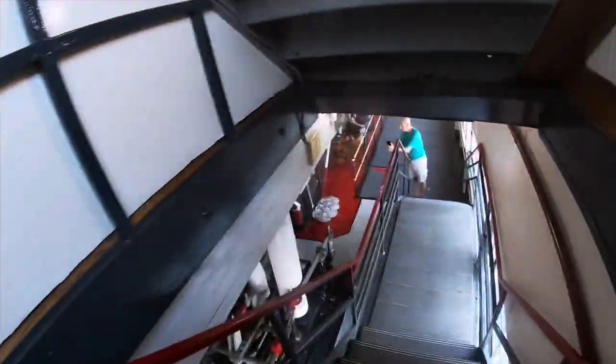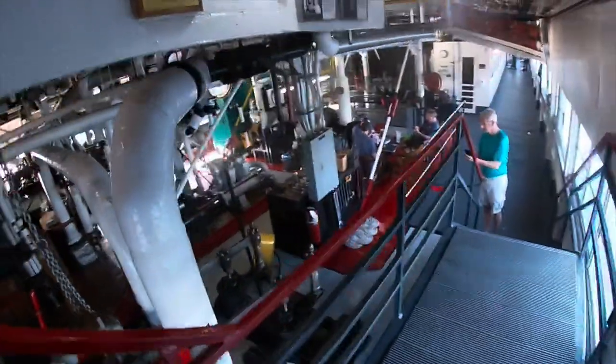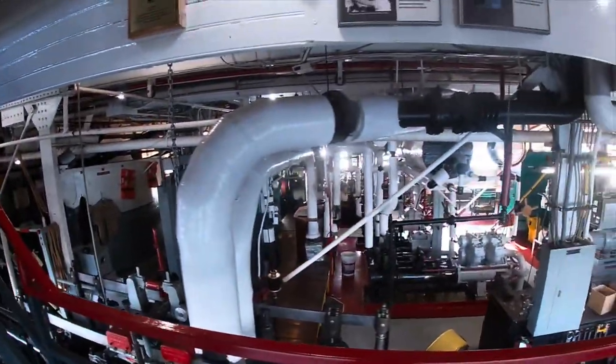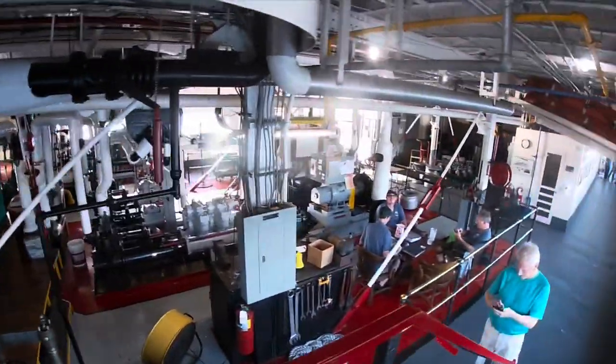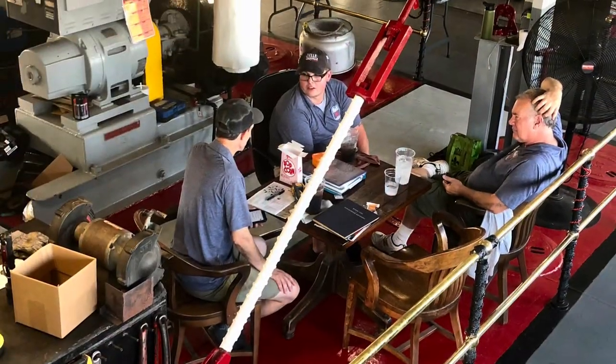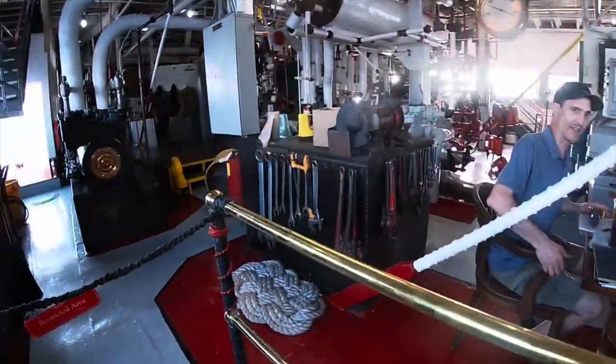Then we made our way downstairs to see the engine room. We thought it was hot upstairs, but down here was a sauna. And here they are, the guys working down here that make it all happen. They gave us a little tour of the engine room.